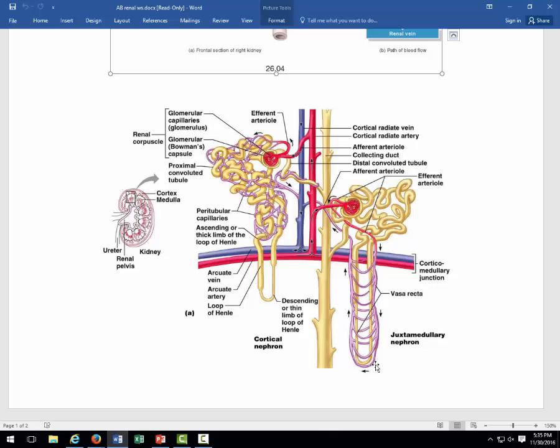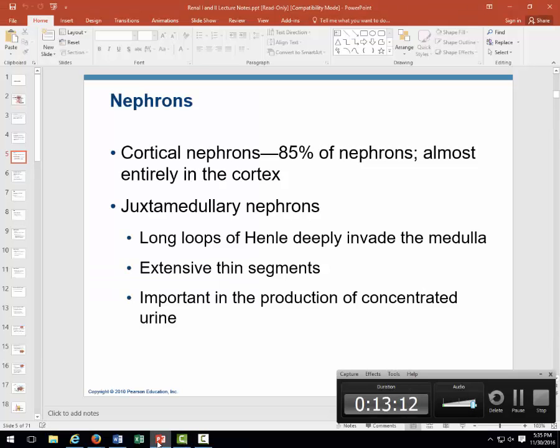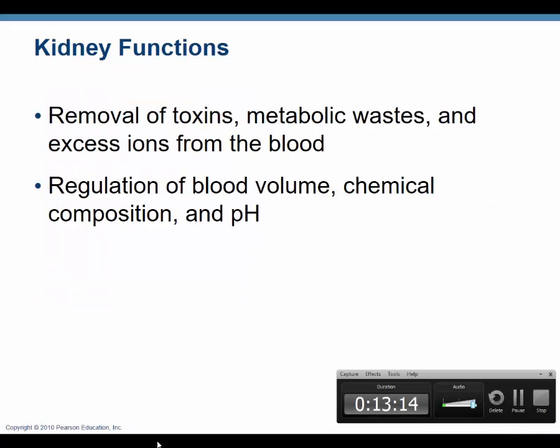Because if you look at the function of the kidney, let's get back to that. It's removal of toxins and metabolic wastes. If we don't filter some fluid out of the blood into the kidney, those toxins would build up, the ions would build up, and that would change pH and destroy enzymes and lead to death. So we are always going to produce at least 500 mils of urine a day, regardless of the fluid we're bringing in.